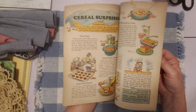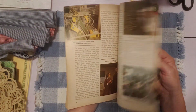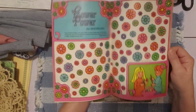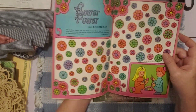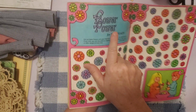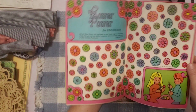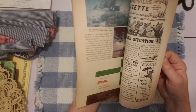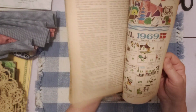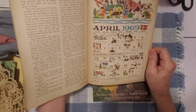Oh, so pretty. I looked a little bit like this, and I saw this right here. This little, what is this, 1969? So 70s, right? Flower power. It even says it right there. So cool. I was like, oh my goodness. Let's see. This is so cool. Look at this. Calendar. So cool.